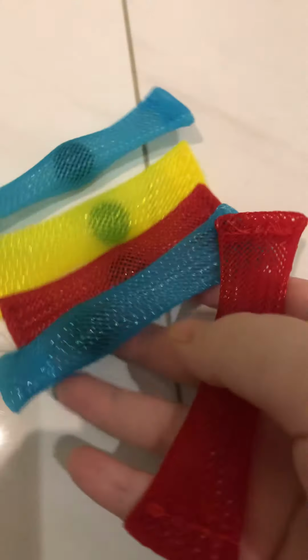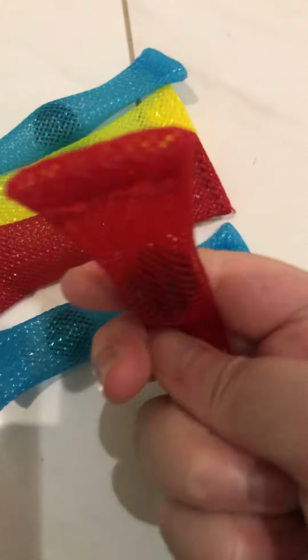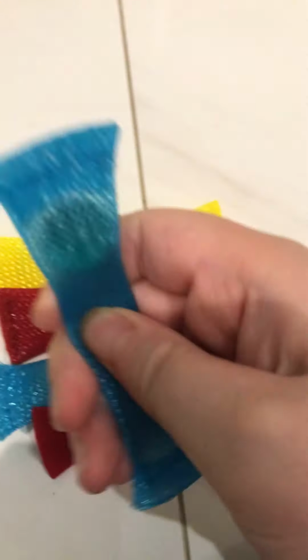Moving on to my, where are they? I was gonna say marble mesh. Oh. This is lots of mesh. Okay, let's just get into it. Marble mesh are really good. 10 out of 10. I love them.